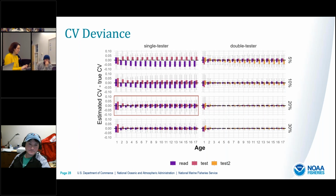No, if I could just ask a clarifying question on the slide real quick. So the panel that you've highlighted in red is showing the error in the CV estimates. And I just want to make sure I understand it, because it seems like age 1 are really low CVs to begin with, right? It's really easy to determine an age 1 fit.